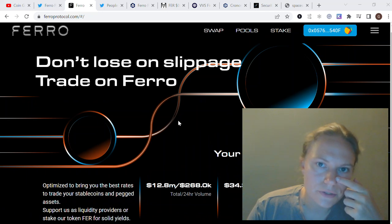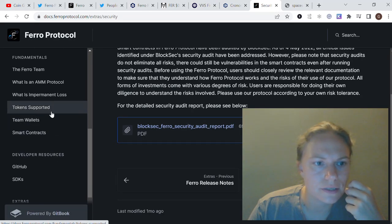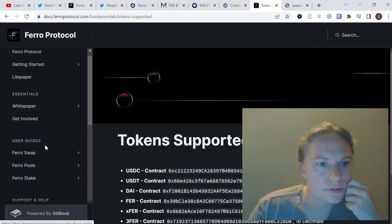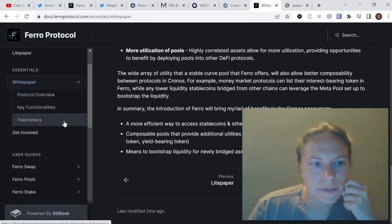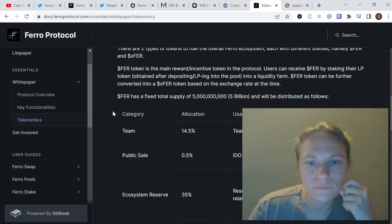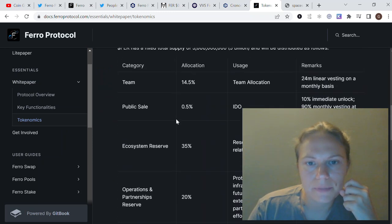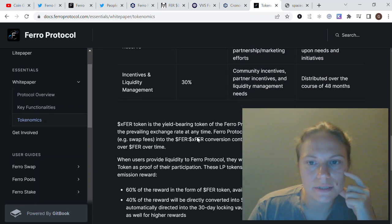What is also important to mention here, we could check their tokenomics as well, how many tokens are going to be in circulation. Tokens supported, it's about different stable coins. Yeah, tokenomics is here. It is something they share with us. Public sale is only 0.5%, 15% is going to the team, ecosystem reserve 35%, partnership and operations 20%, and for liquidity it is 30%.